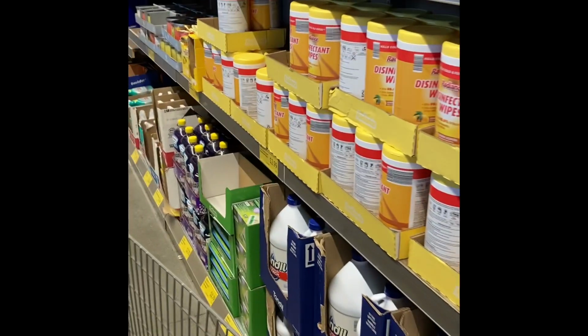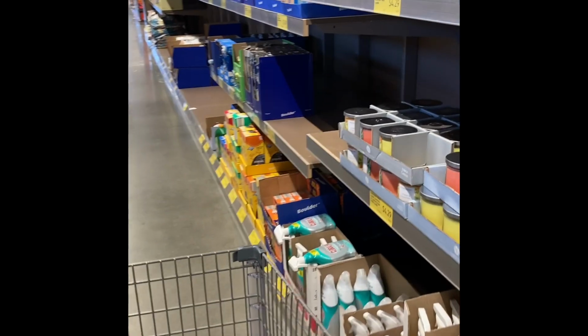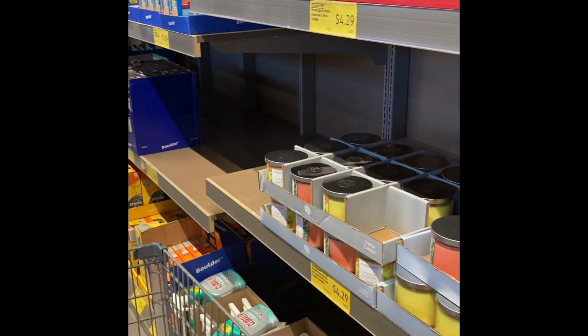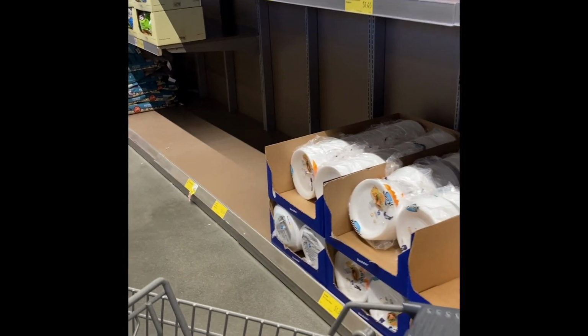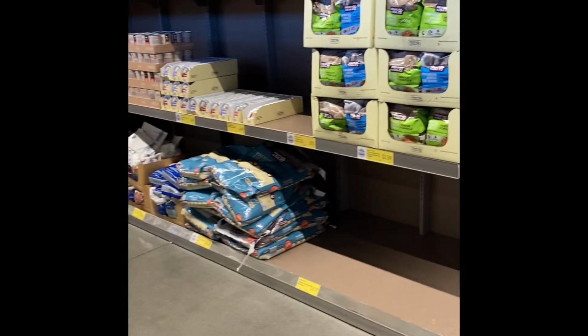So this is the detergent and disinfectant area. It's also the area for spoons, forks, paper plates, and paper cups. So this area did have quite a bit of holes in it as well. This is also at the end, the pet food area. So you can see that the pet food was also sparse.